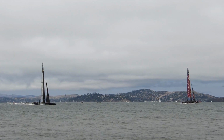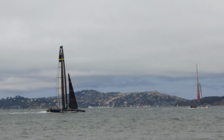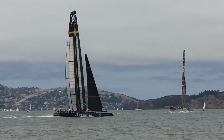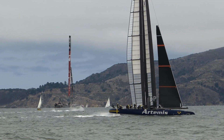Let's see how quickly she can get a jibe accomplished. New Zealand is already through her jibe and is powering away toward Alcatraz Island. Artemis Racing is staying on the current jibe. She may have had some difficulties in getting into a jibe. Let's see what she does.